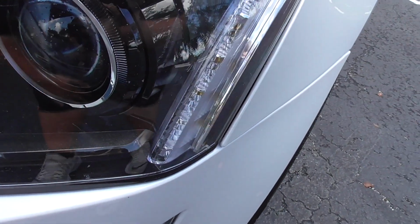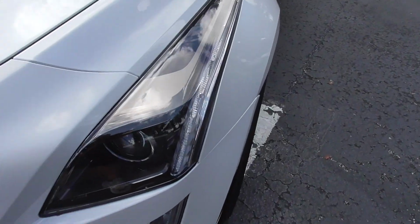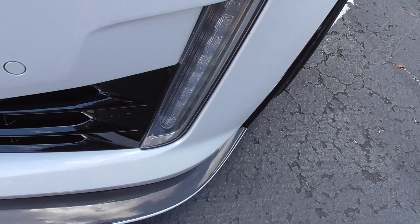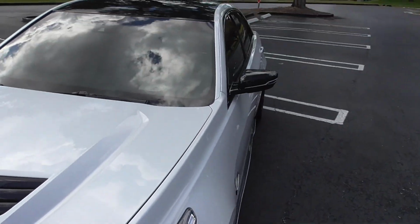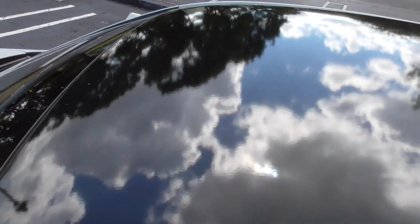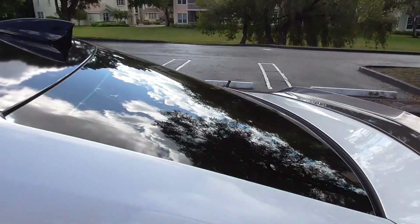Of course, you got the black headlight buckets, and they're active HID projectors, with LED turn signals on the bottom part here. So they'll become amber, and then they'll just go back to white to go with the rest of the DRL. All the trim is gloss black. The whole roof is wrapped gloss black. The little shark fin antenna here for the Sirius.